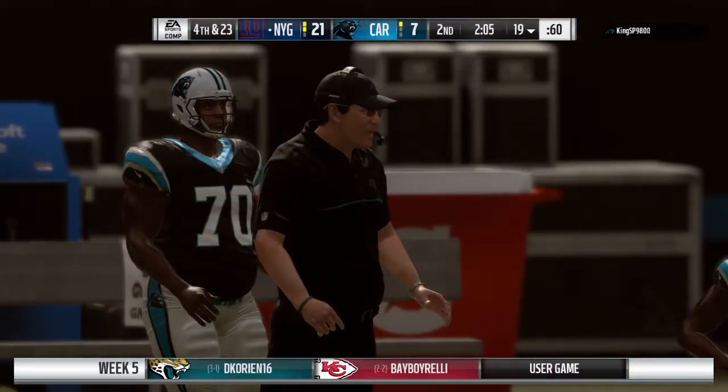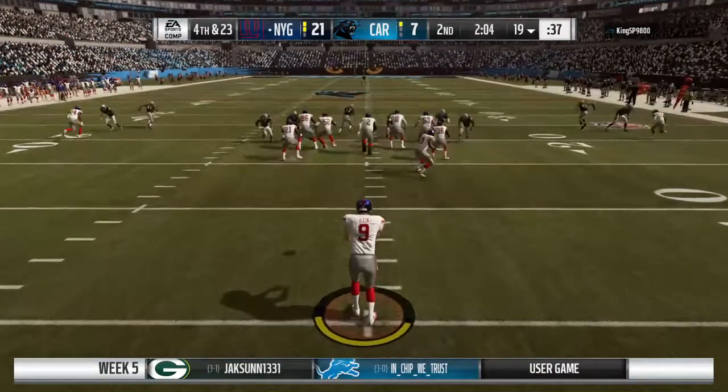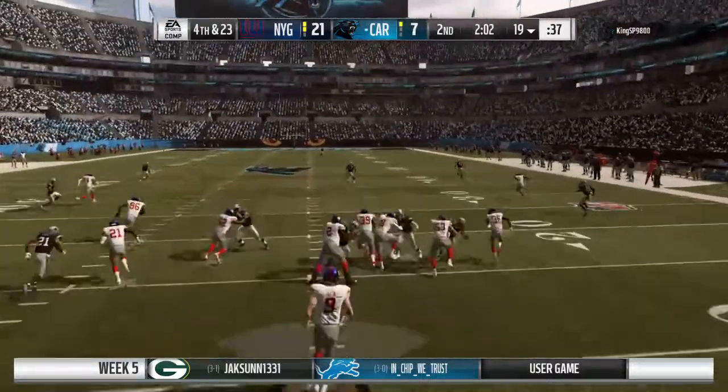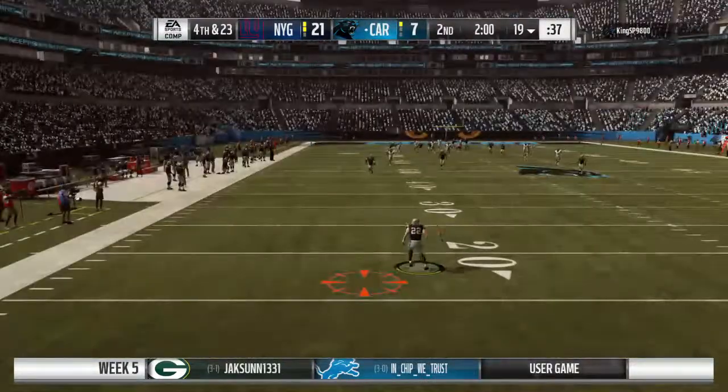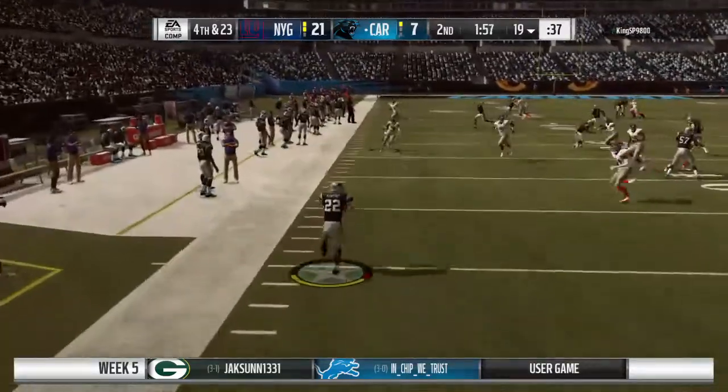That's their second, so they'll have 1 remaining here in this second quarter. We'll be right back. 4th down, so on is the punter, Riley Dixon. Back to return it, Christian McCaffrey. This is taken at the 18.